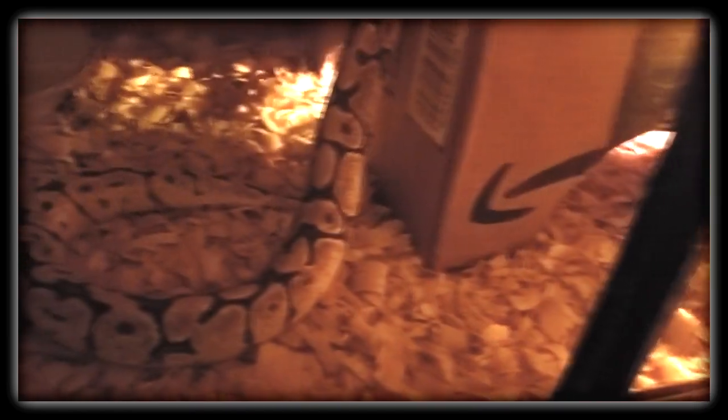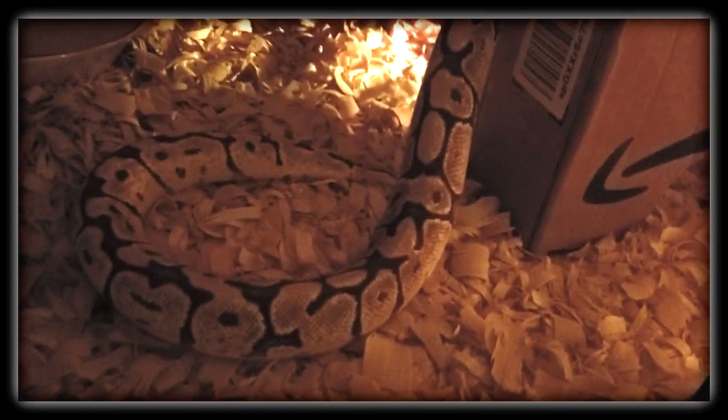And then here I have Rastus, my spider male. So yeah, it's nice. I've got it set up really nice for winter. All the snakes are nice and cozy and warm, and loving it. My heart and soul, I love every one of them to death.